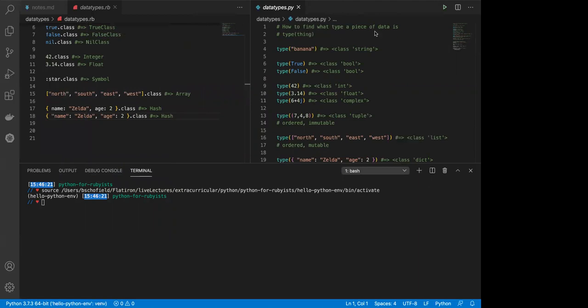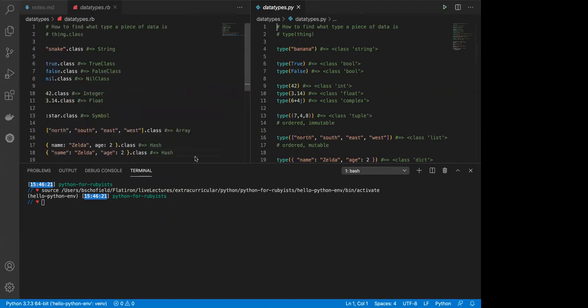I just realized I can't see chat. There it is. Okay. Beautiful. I'm going to try and keep an eye on chat as well.